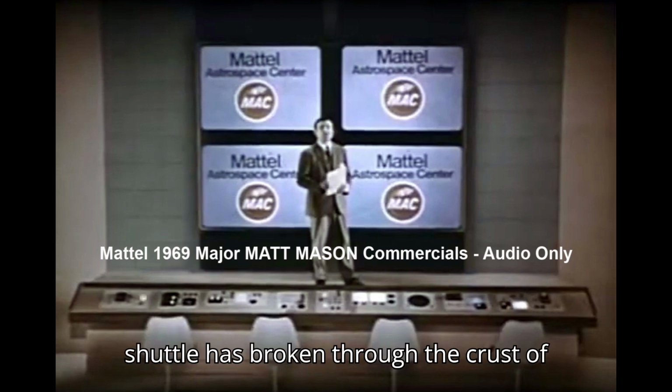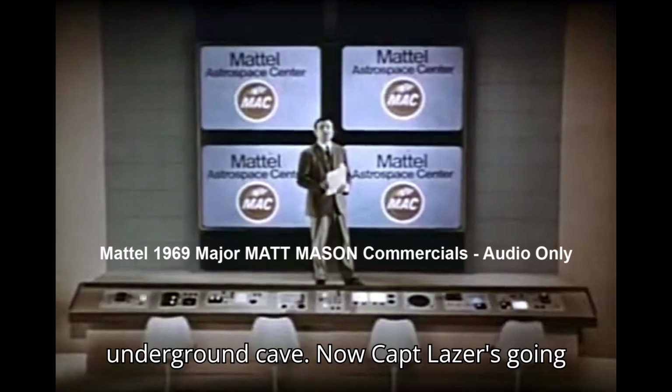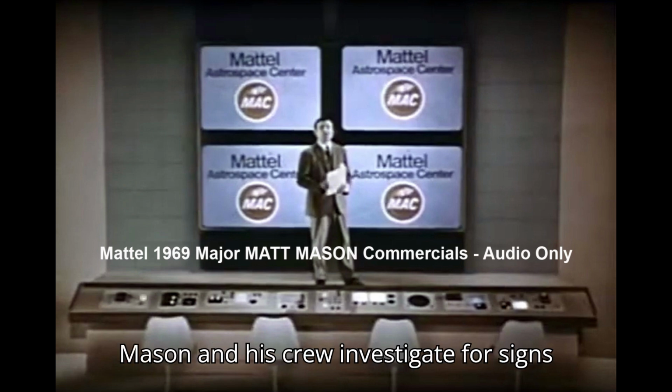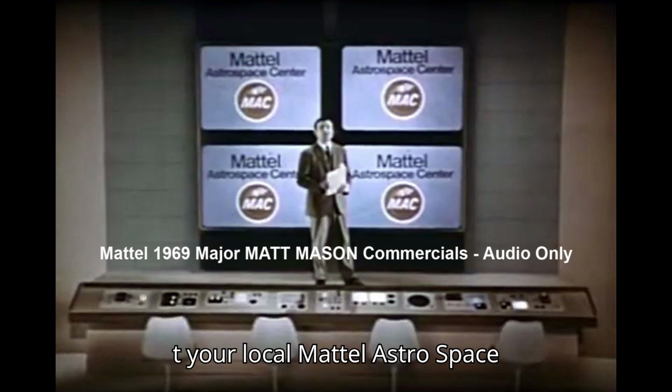The power shell has broken through the crust of the moon. They've discovered a huge underground cave. Now Captain Laser's going in. His flashing power beams will help Mason and his crew investigate for signs of life. Watch for further developments. At your local Mattel Astro Space Center, all systems are go.